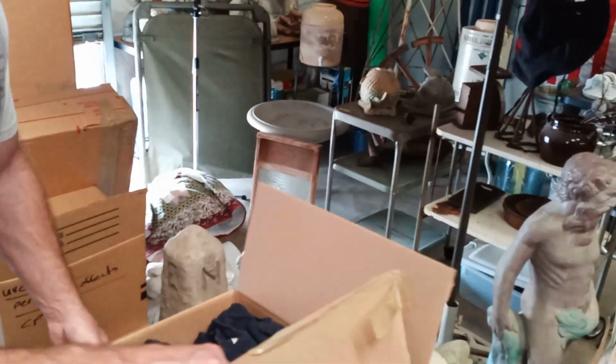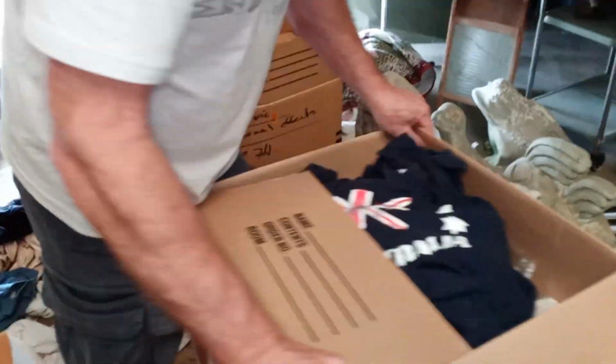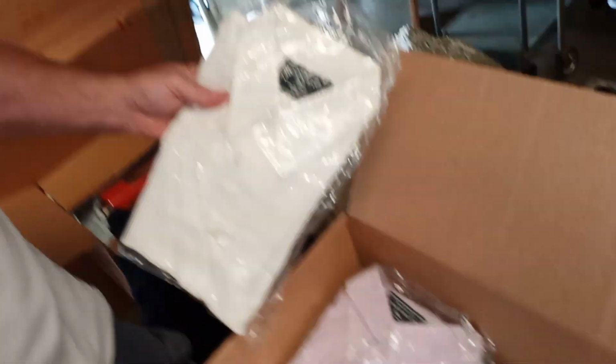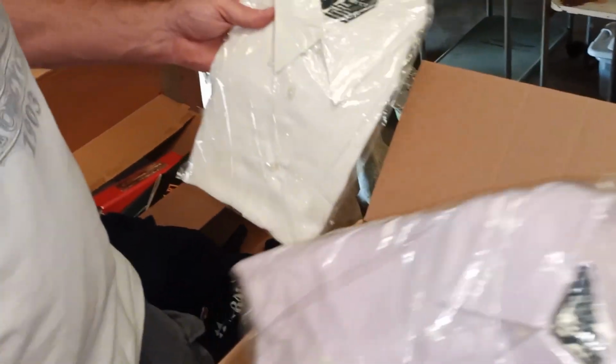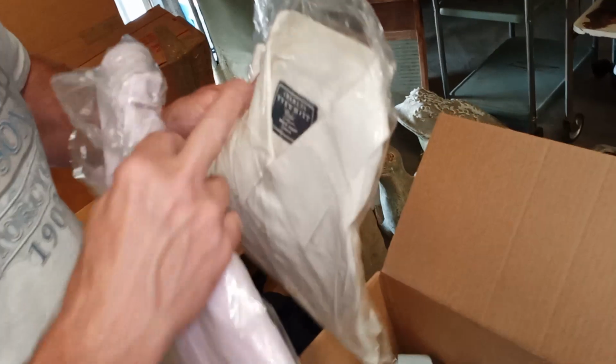Oh, we got more clothes. I hate clothes unless it's good clothes. What we got in here? Australia? Oh, more shirts. Well, you know, t-shirts are good if they're the right ones. Oh, what do you got here? Oh, more shirts. That's the same brand. They're colorful too. So these are used, it looks like, and they are good.